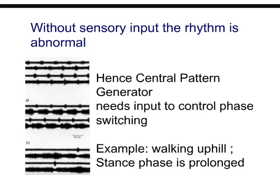And this shows that the oscillator by itself, the pattern generator, is not sufficient. What you really need is an interaction between reflexes, sensory input, and this pattern generator. And this pattern generator needs this input because it has to know when to switch from one phase to the other phase. To give you an example, if you walk uphill or if you walk with a large amount of load, your stance phase is going to be much longer and your swing phase will be shortened. An oscillator by itself cannot decide about it.